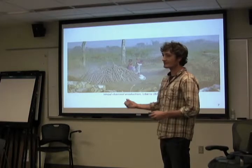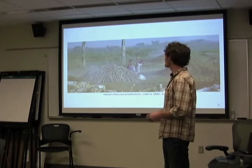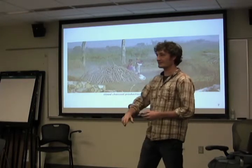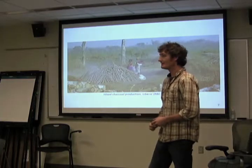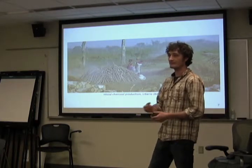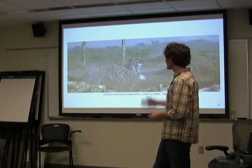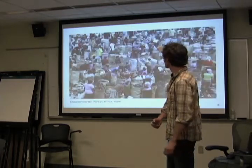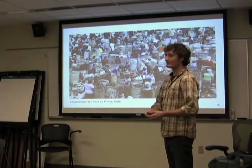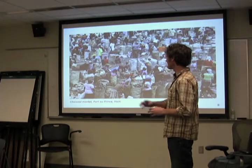It's very inefficient and it's very dirty. It produces a lot of greenhouse gas emissions. 5 kilograms of wood are needed to produce about 1 kilogram of charcoal. So when we look at wood charcoal in terms of climate impact, it's very significant. And it's also devastating on the local environment. That wood charcoal ends up in urban areas where it's sold in large market centers. And it's not just unique to East Africa.